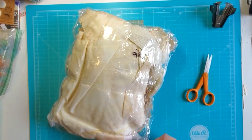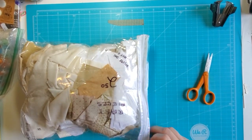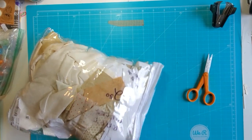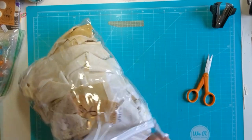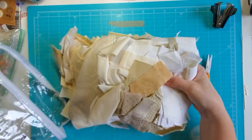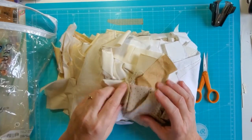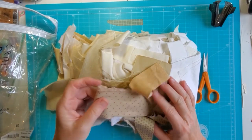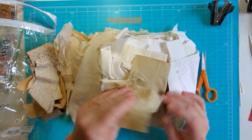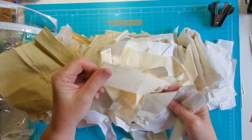It just cracks me up how she puts so much effort into packaging these, and she labels them. All right, so what do we have in here? Oh, there's some good stuff in here for stamping on. Really good stuff. Look at all of these colors, and yes, this is good. Look at all these, they're perfect.